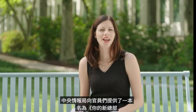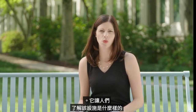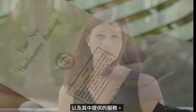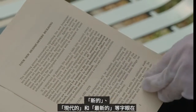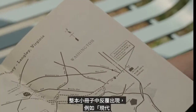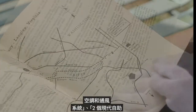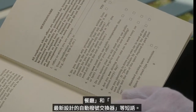In preparation for the move into the headquarters building, the CIA gave officers a book entitled Your New Headquarters Building, which laid out all of the new things that they were going to encounter once inside. It gave an idea of what the facility was like and the services within it. The publication emphasized the up-to-date nature of the new campus. Words such as new and modern and latest appear repeatedly throughout the booklet in phrases such as modern air conditioning and ventilation system, 2 modern self-service type cafeterias, and an automatic dial switchboard of the latest design.